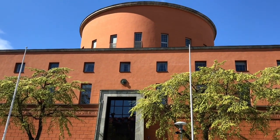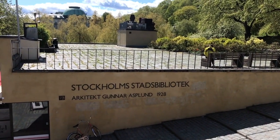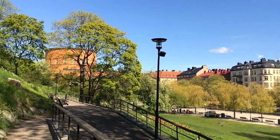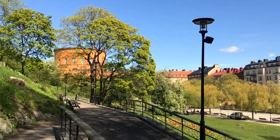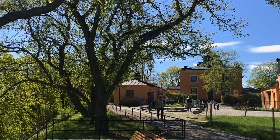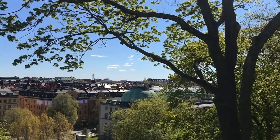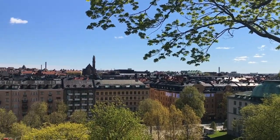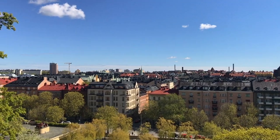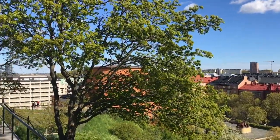So here we have the Stockholm Public Library, otherwise known in Swedish as the Stockholm Stadsbibliotek, and a little green city park in the background, as well as this hill. Walking along at the base of the hill Observatoriet Lunden. So now on the top of the hill we have the observatory, some green trees, which opens up to this amazing view of Stockholm. I think it's definitely one of my favorite views. On the left now we have KTH in the background, those buildings. Through that tree, the orange building behind it is the public library.